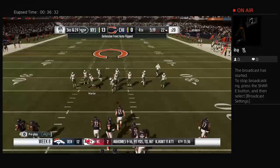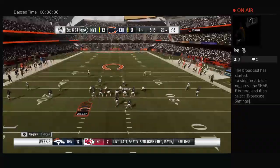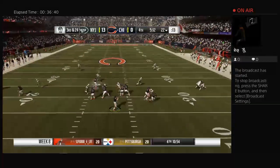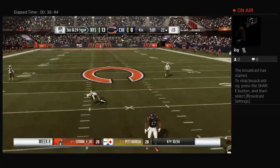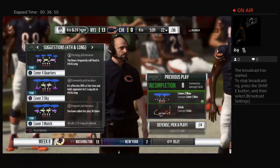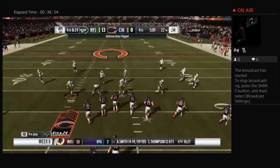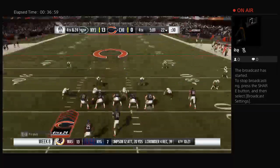Let's see what they draw up here. 3rd and long following the sack of Trubisky. Hurry. Now it's Trubisky. And incomplete. The contact made the ball roam free and brings up 4th down. We've seen good cover skills on display throughout this game, really from both teams. And there's another nice example there of them making it difficult to complete a pass.